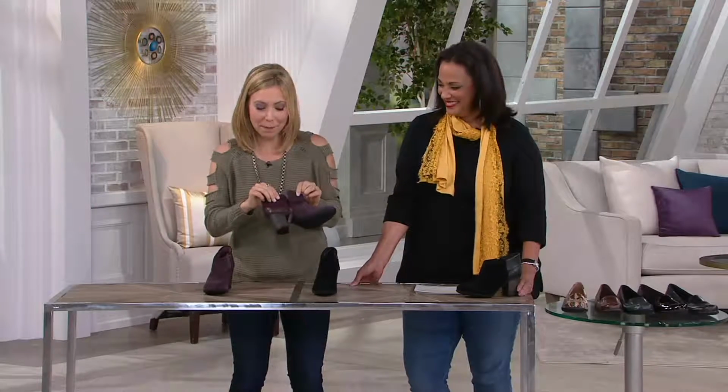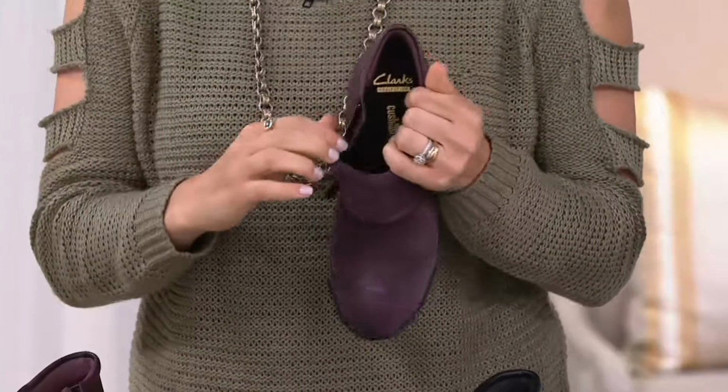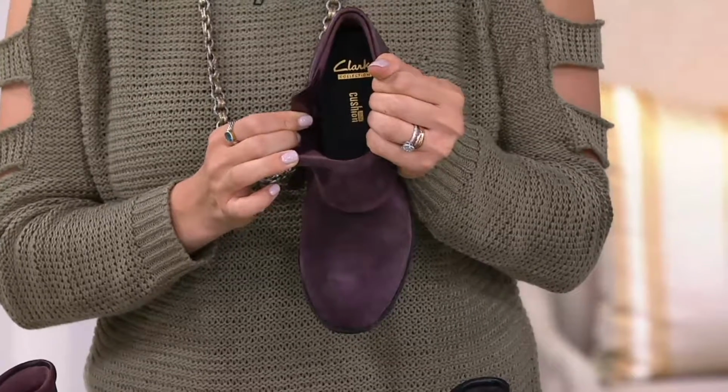You do have that mini side zip, so that's how you're going to get in and out of it. And it's cushion soft technology, so it's all about that softness from the first step and softness that's not going to flatten out over time.